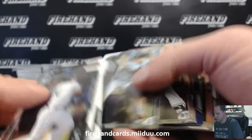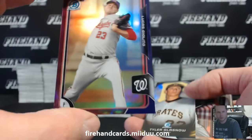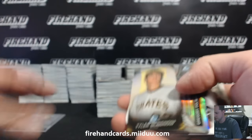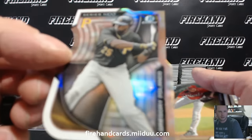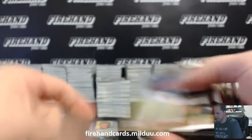He's got all chrome rookies, all chrome first Bowman chrome cards. There's the Giolito purple for the Nationals, numbered out of 250. All parallels, of course. I'm sure all tall boys. Glasnow tall boy. Got a die cut series next, of Polanco. It's kind of cool looking die cut.